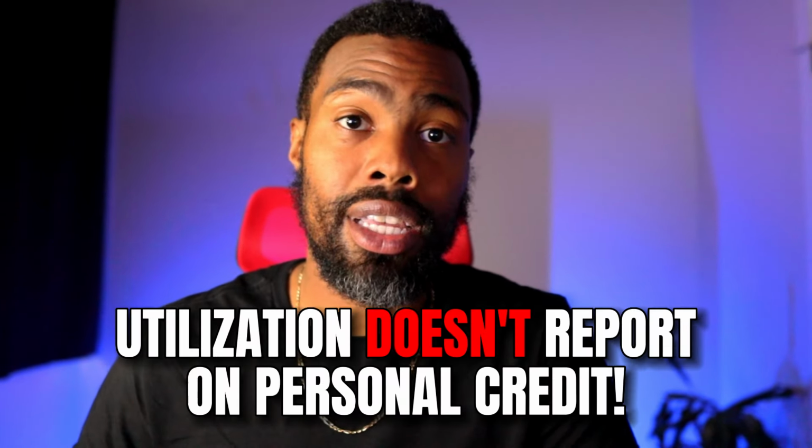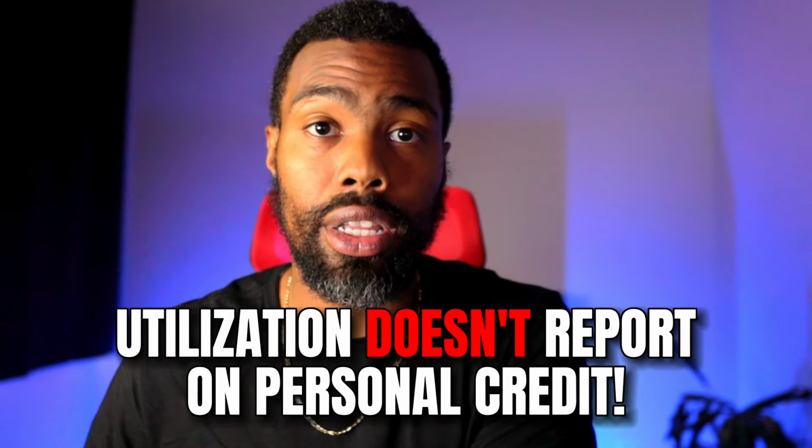Not only is there no limit to the amount of credit you can get with these cards, but when you use them, the utilization doesn't report to your personal credit. That means you can make investments with this business credit without it negatively affecting your personal credit score. This is truly one of the most powerful aspects of using business credit.